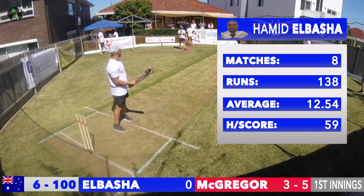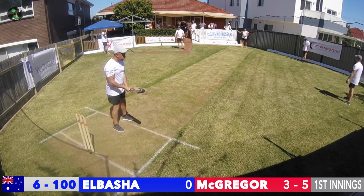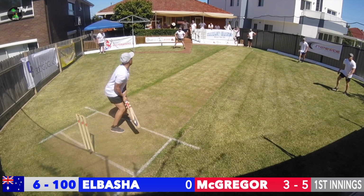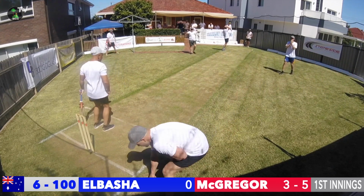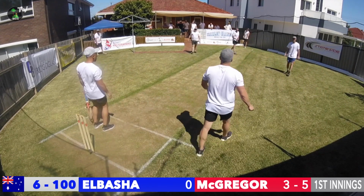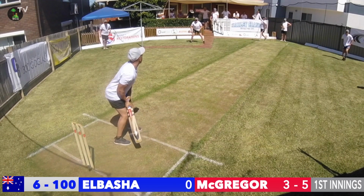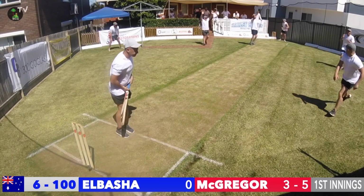Hamid Basher makes his way to the crease with his side 6 for 100. They have now lost 6 for 29, Brennan's 11. Can Hamid get them up to that 120 mark? It's McGregor into Hamid Basher, who just about does enough to keep it out. He does a little dance in celebration. And Pat McGregor is on fire, and he was a whisker away there from a 4th.